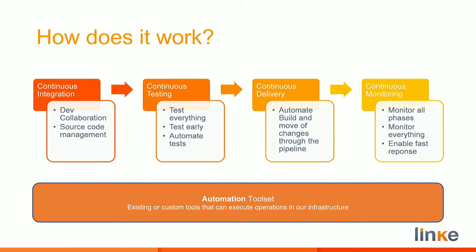But what is important is that we get a toolset that allows us to operate automatically and have a continuous delivery and continuous integration pipeline where we can move on our software. On top of that automation toolset, we have some continuous integration. We need the capacity to work in collaboration to do the development and to manage our source code for our infrastructure and our operations and our software configuration.